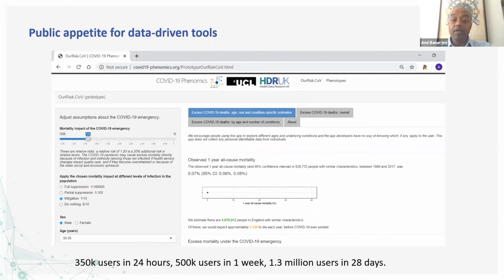We released in conjunction with the Lancet paper a prototype calculator, which Laura Passier and Spiros Nexus in particular contributed a lot of hard work to. And this took those assumptions that we made around relative impact and the infection rates, and we allowed people to put in their age and sex, and this tells you the baseline mortality and the number of people like you in England and the number of excess deaths that there might be in that category. We had 350,000 users within 24 hours of putting this online, 500,000 by the end of the week, and over 1 million in the month. So there's clearly an appetite for this kind of specific risk information. Next slide, please.